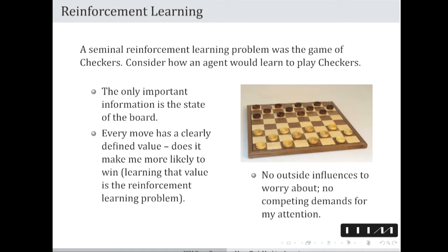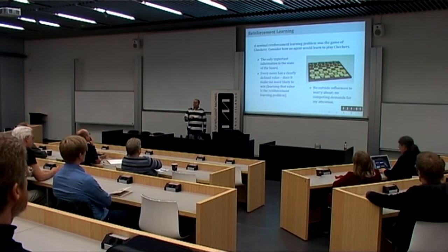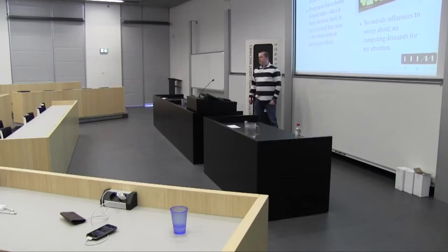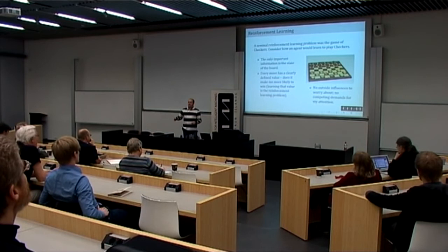So every move also has a really clearly defined value. And this gets back to this question of what do we mean by a move being good? So a checkers move is good if it makes you more likely to win the game. It's bad if it makes you more likely to lose. And the whole idea of reinforcement learning is, of course, we don't necessarily know that, but the algorithms will figure that out over time. Again, there's no really outside influences. We don't have to worry about what's going on around us. We can just look at the state of the board.